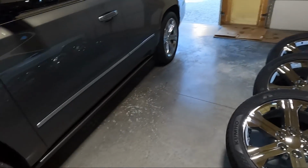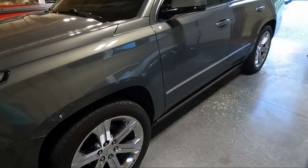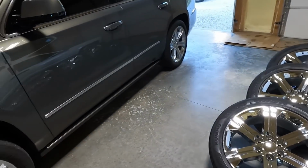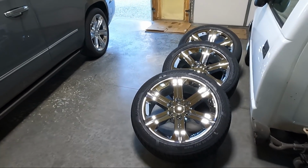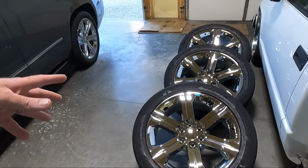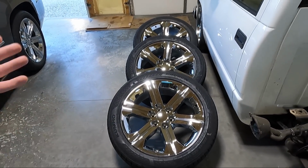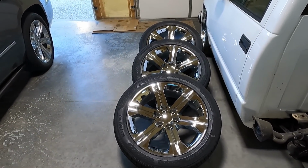So anytime I change tires, especially when these have some age on them, change your TPMS sensors, guys. And here's why. Inevitably, you'll get the new tires on and one will go bad. And then you've got to peel the tires apart, worry about the local tire guy scraping up your wheel, because these are a tough wheel to mount without scraping them up. So in my opinion, if you're going to do it, buy it all.